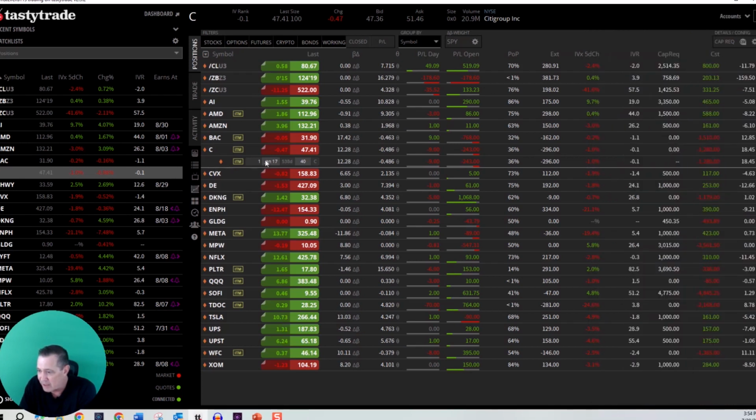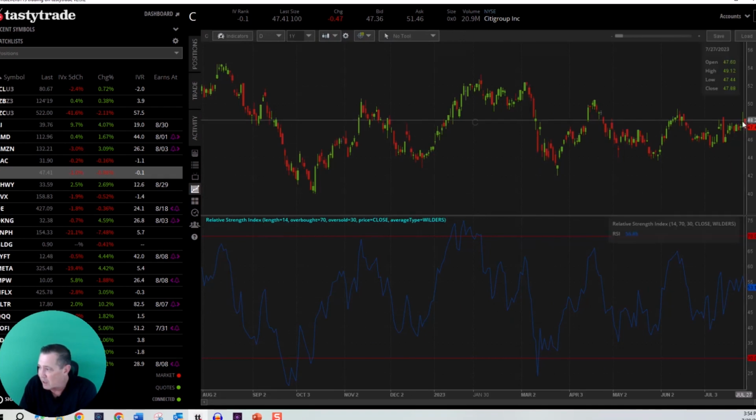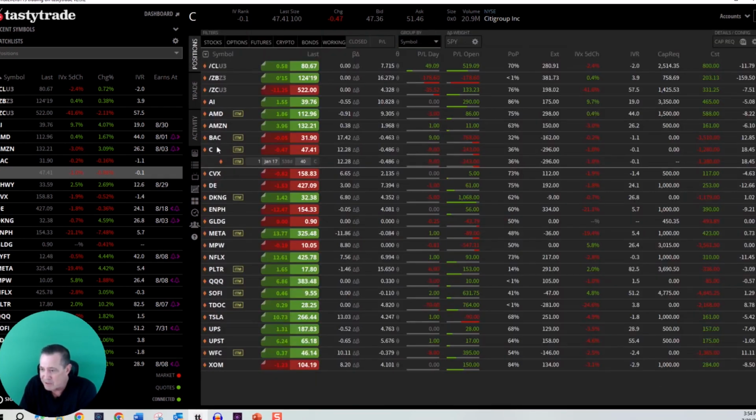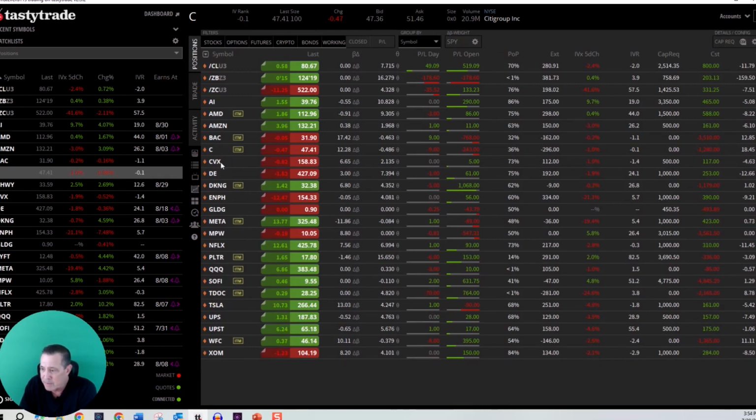So we're going to leave on that long. I like the banks, and I think they're still at a low. Well, they're fairly priced, Citi right now, but I think the banks are going to do well going forward.